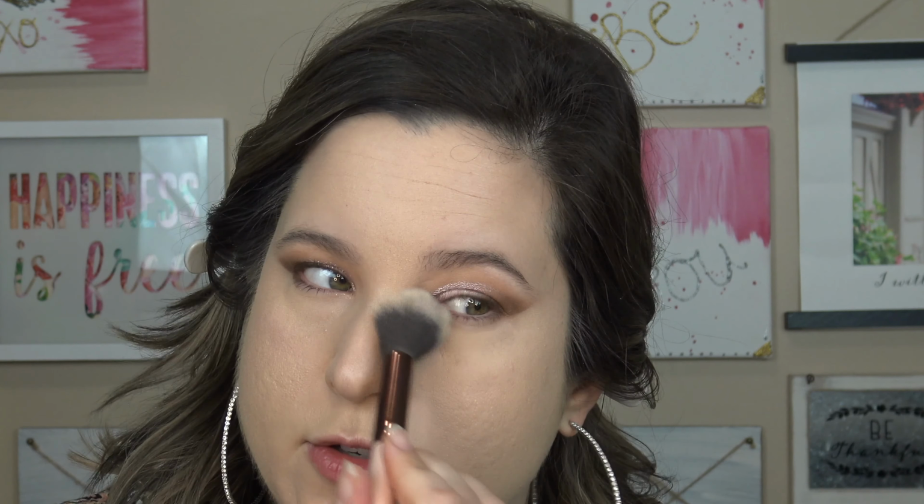Now I shall go in with my little setting powder here. Lately, I've been using a small brush to set under the eyes. I do like this powder. It can darken your concealer just a little bit. It's got that peachy tone in it. And then I'm gonna set the rest of the face with a big brush.